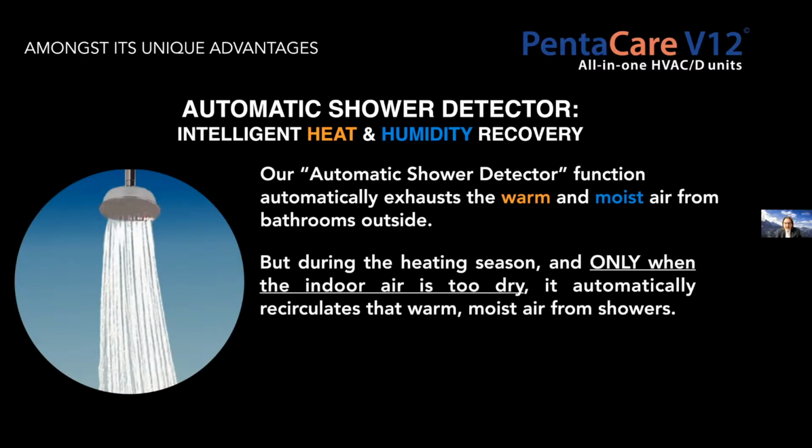Hey, we're in Canada. It's dry and cold in winter. Why waste heat and moisture when we need some? So automatically it will be done. And believe me, there's no indoor air quality issue, okay? Unless you fart in your shower, okay? But I'm not responsible for that. So heating-wise, it's more comfort and savings.